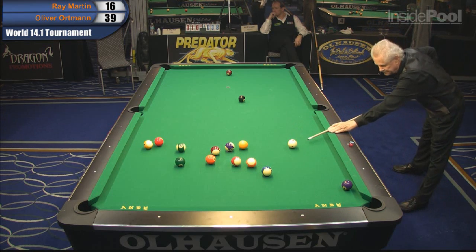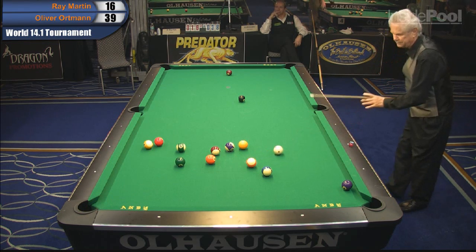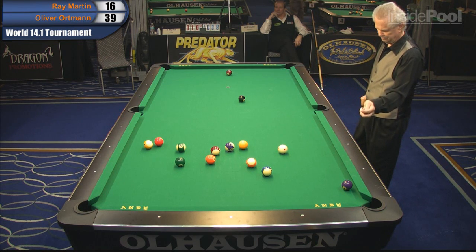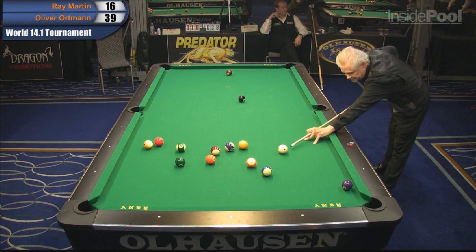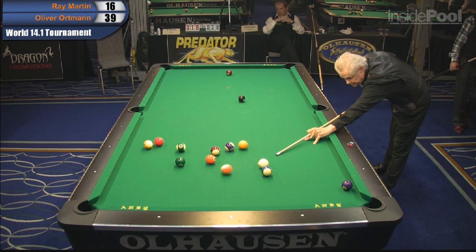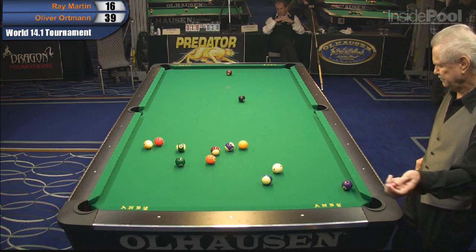Okay, well, one of the stripes, huh? 11. Maybe even shoot to 15 after this with a 12. Makes sense maybe to do it off of this ball, because then he has a little bit more of a free bridge hand and he's not going to be jacked up. Maybe do it off of one of these balls. Give it a little bump.